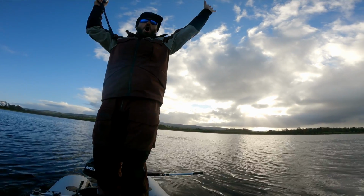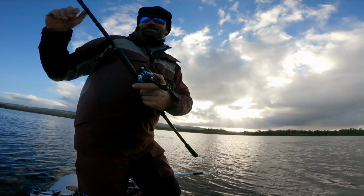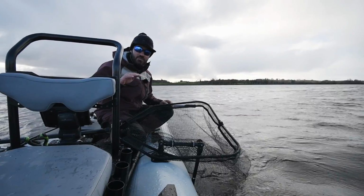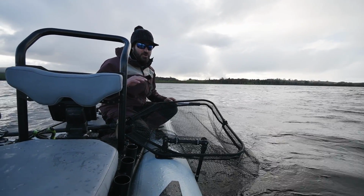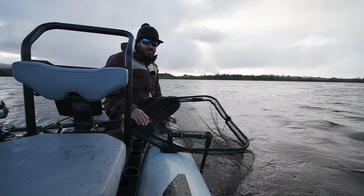Yes! Woo-hoo! Yes! Yes! We find one bit deeper area. Nice drop off with some bait fish. We get 2-3 contacts, small fish. So we drift a bit outside and straight away a super good fish.